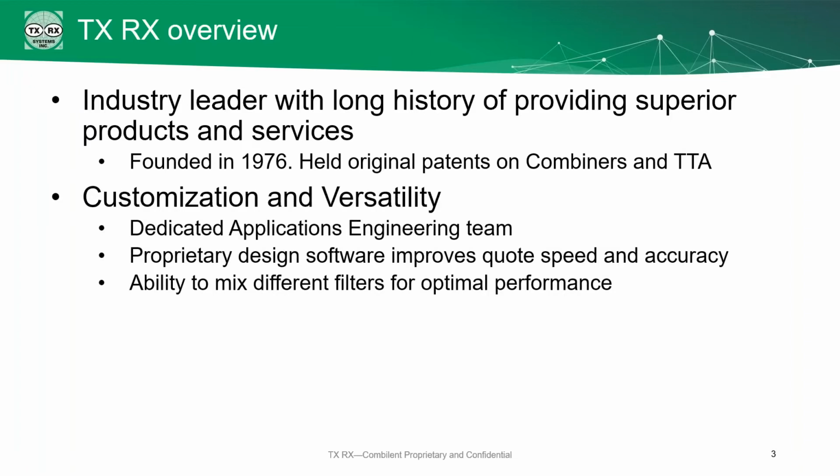Those of you who have worked with us before know that we have a dedicated applications engineering team. We use proprietary design software to make sure that you get the quotes that you need with the specific systems that you need. We have the ability to mix and match different systems, different components within those systems to get us the best system for your optimal performance.